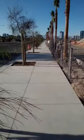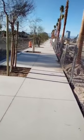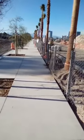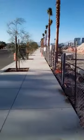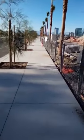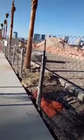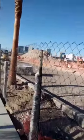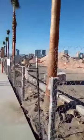Now I'm right here on the sidewalk. I'm still on Polaris. As you see, these trees right here look kind of ugly. I don't know how they're going to look once they get grown, we're cutting a couple of years, but the theme is going to be mostly palm trees inside and around the stadium, so that's going to be nice.